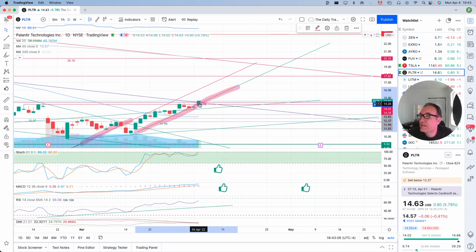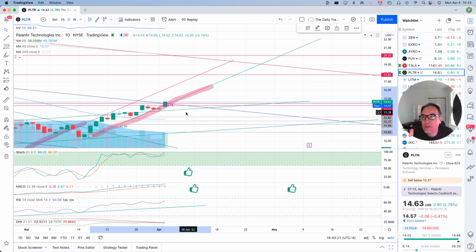And we have a nice green candle. This is super great. Very happy for Palantir. It's not the biggest candle in the world, but it's super nice. There's no wick at the top, so there's no selling pressure. The buyer just won that round fair and square from start to finish.